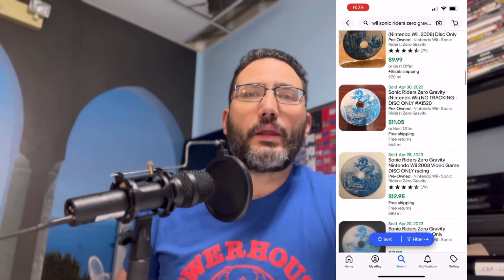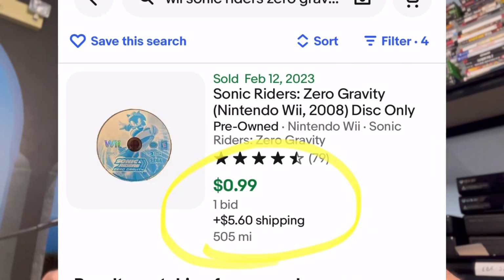The first one we're going to look at is a game I recently listed called Sonic Riders Zero Gravity. It's just the disc, so I had listed it as disc only, so that's what we're going to be looking at. And as you can see, it has sold comps in the buy it now category of $10 to $15. I listed mine for $12 free shipping. Now, when we switch our filter settings and look at just the auction listings that sold, you're going to see that one seller has recently made this mistake and listed this item for auction. And as you can see, it sold for well below market value. And this is the risk you run when you choose auction over buy it now for most items.